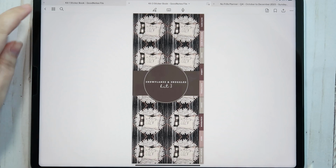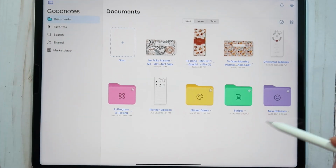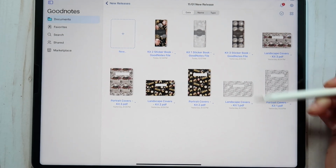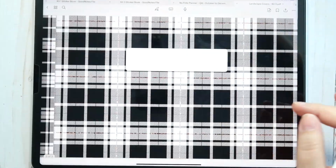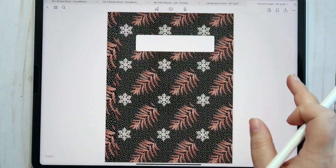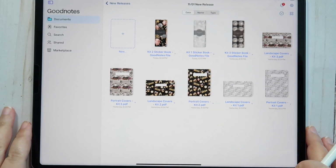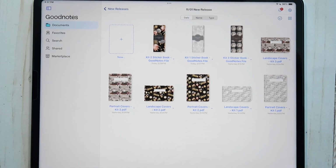Now with your sticker books, you still do receive the new releases. You still receive the bonus covers. So you'll still get 3 of the landscape covers. So if you want your planner cover to match your sticker book, you get these as a little free gift, and you get portrait as well. So that is still going to come as a bonus item with your sticker books. But those are all of the changes that were made to the sticker books in detail.